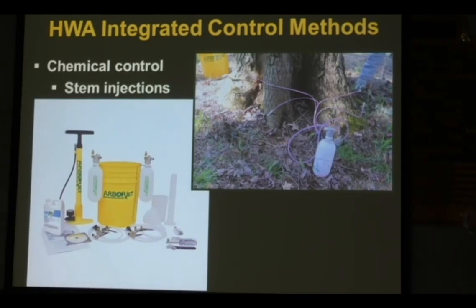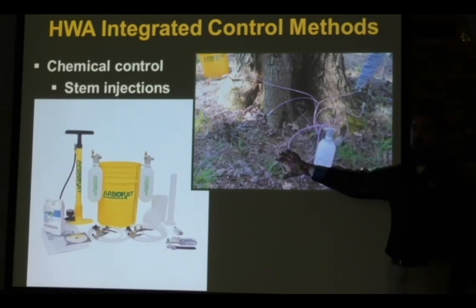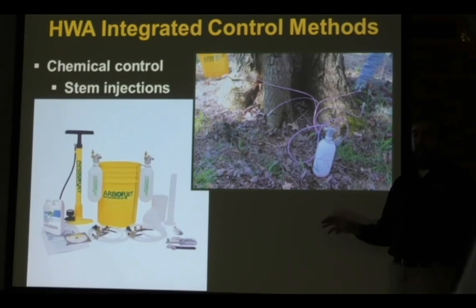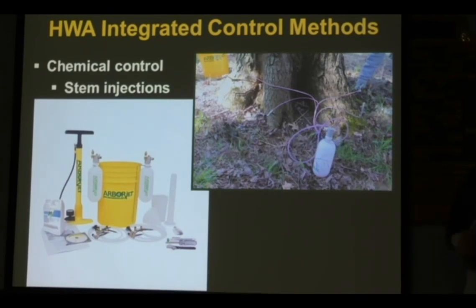But this is used where you're close to water, with open water, in this case a high water table. Another thing you want to be very careful of is not getting imidacloprid into open water. It's an insecticide, and we're trying to protect trout streams in a lot of cases. If you blast a bunch of imidacloprid into the stream and kill all of the aquatic invertebrates that Dale was talking about, you pretty much wipe out the trout. So that's what this is used for.